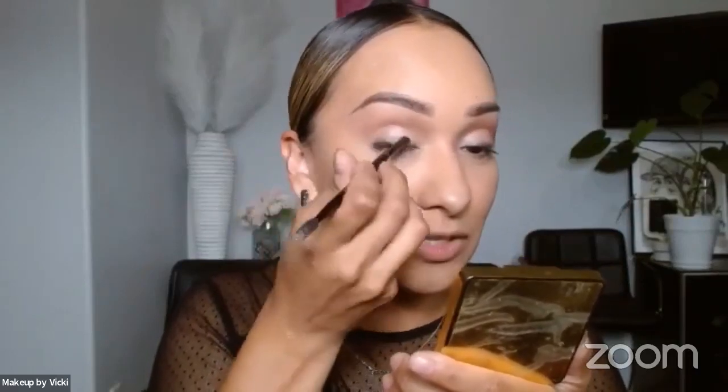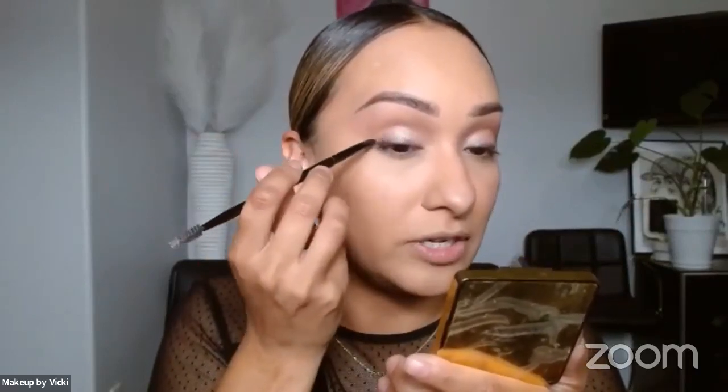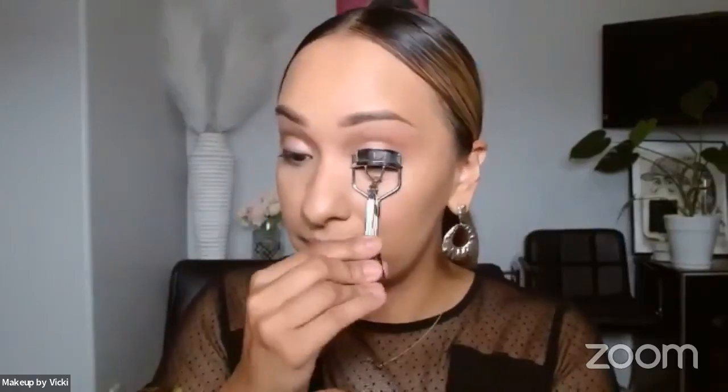Okay, so I'm just using the angled brush and just smudging that out. Okay, so now I'm just going to curl my lashes really quick and apply some mascara. The mascara that I'm going to be using today is the Curl Luxe mascara.